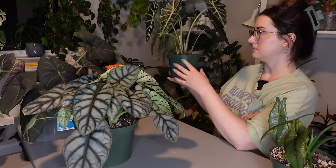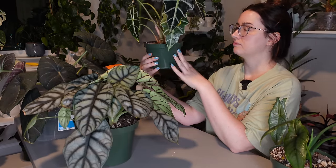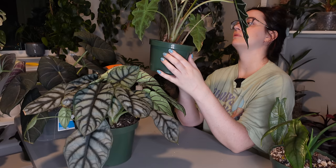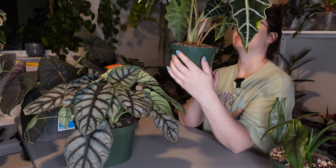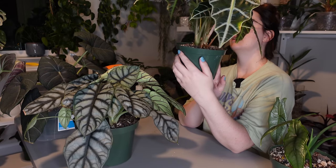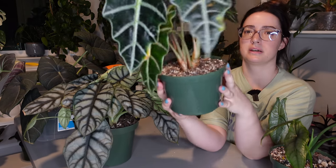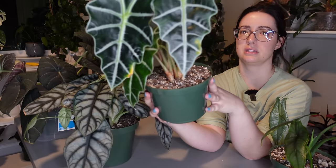My poly has been a little finicky lately, which I'm thinking could be something fungal going on, because some of the leaves look a little sus. There are some yellowing spots you can see.